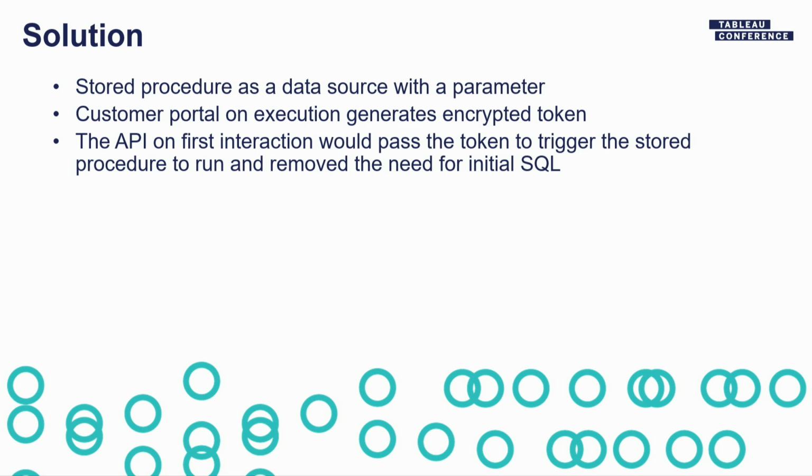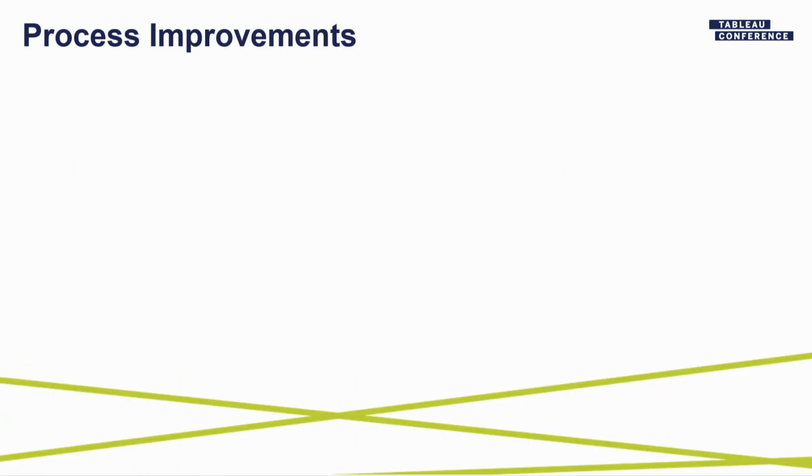With the API, what we figured out through this whole process was we were able to use the on-first-interaction to execute the stored procedure, removing the need to call through the initial SQL. When the API calls, it passes that token to Tableau, firing the stored procedure to generate the final data set. What we learned early on was that the REST API was very robust and could do what we needed it to do for this custom solution.